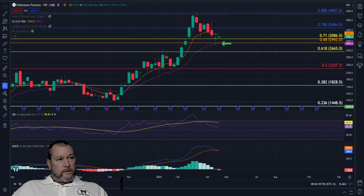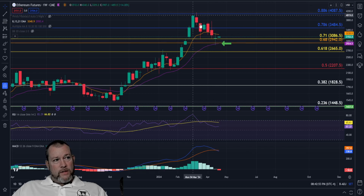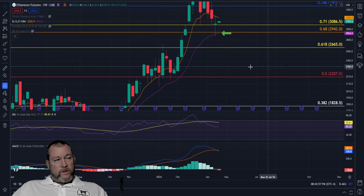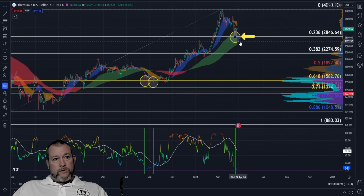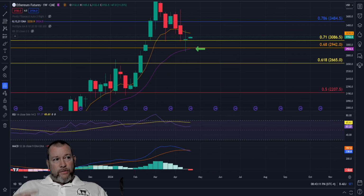When we look at Ethereum, we got a nice doji weekly candle here on the CME chart. I like this candle. This is a trend-changing candle. You can see we also nailed that 21 EMA on the weekly very nicely. So here's just now the third indication. We got my PMAR indicator, we got divergence on the ETH Bitcoin chart, and we have, what did I say over here? The 236 bounce. So I have three things telling me that this is a great place to be buying Ethereum.